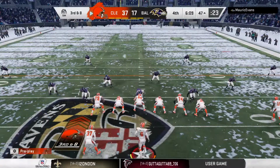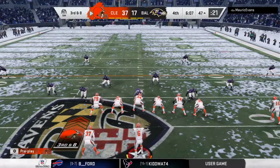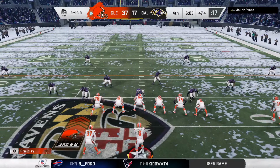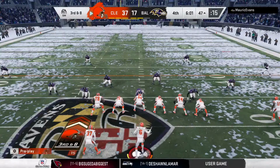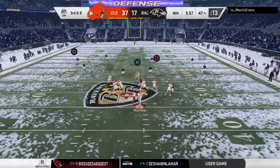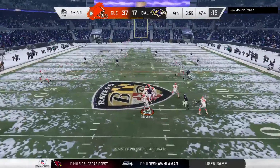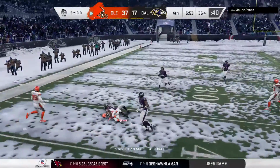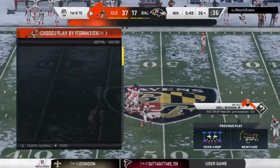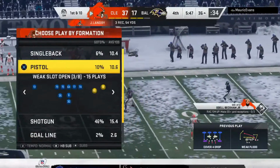The Browns on 3rd down. They've been good, 3 for 4 thus far. This is 3rd and 8. From the gun, Mayfield. And he is tackled inside the 40, not quite to the 35. That's good for a Cleveland first down, an 11-yard pickup.